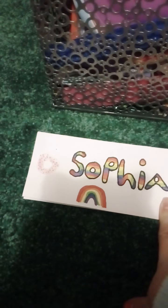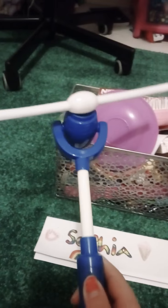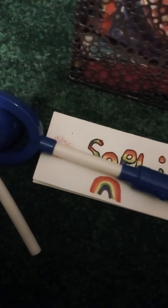Oh yeah, I remember making this because we had a new teacher who didn't know us at all. We had to make nameplates to put on our desks. So yeah, that's when we made mine. I have this from the fireworks. It's really bright. I have lots of things in here from a long time ago.